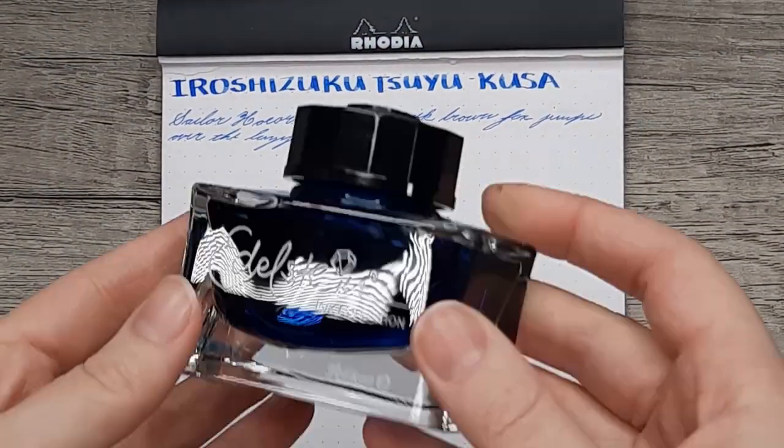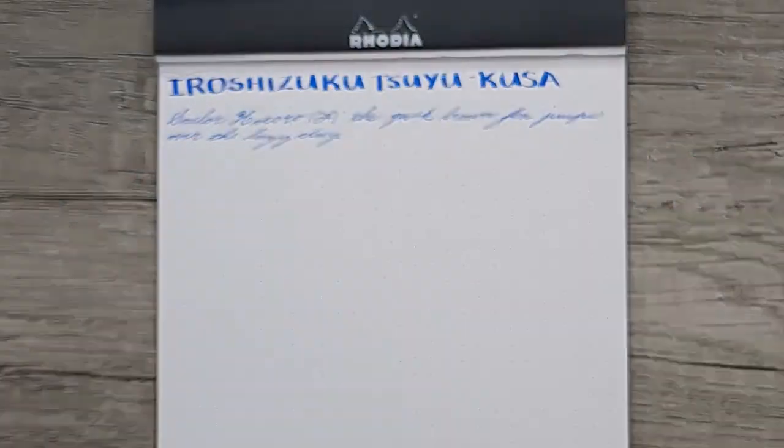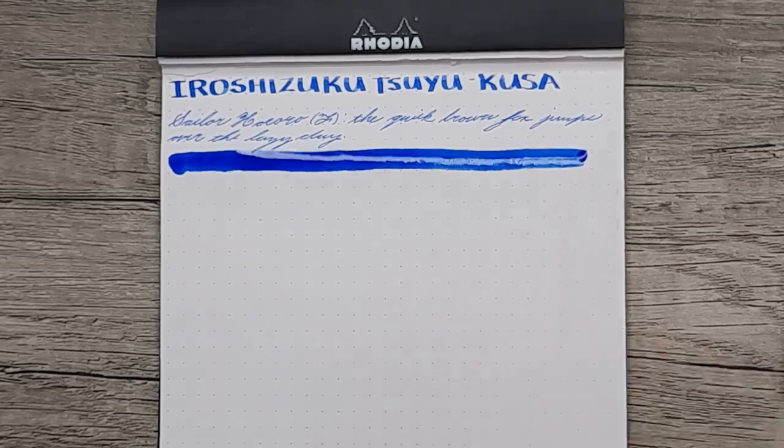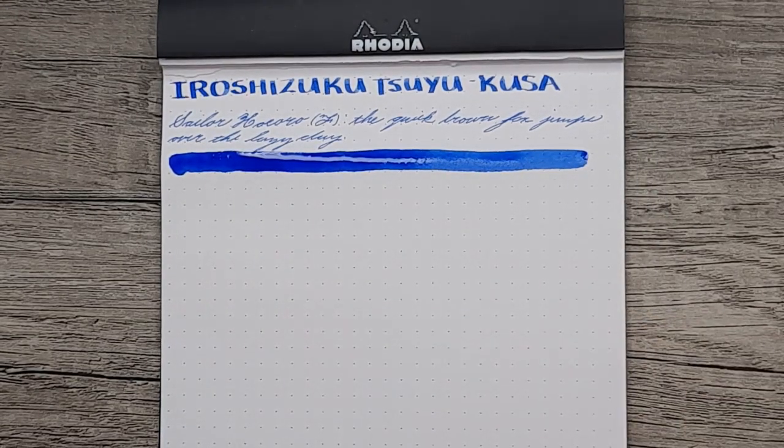And I'll be going over a lot of those, starting with Edelstein Topaz, which again is more of like an electric bright blue. Very beautiful color.